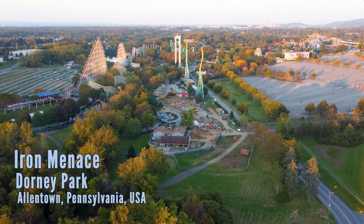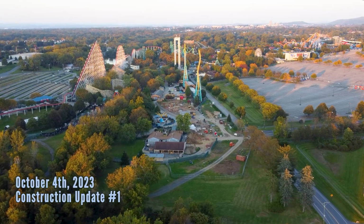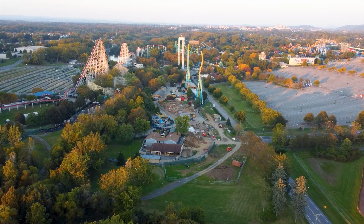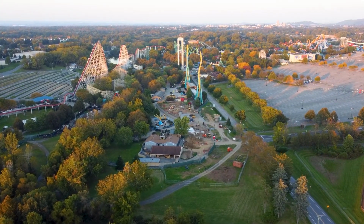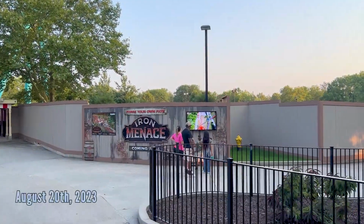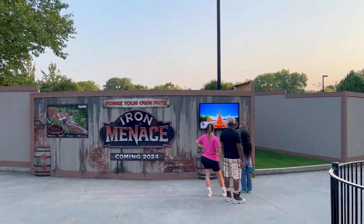It means only one thing: construction season has begun, and we're at Dorney Park for Iron Menace, the B&M dive coaster. Construction update number 1, filmed on October 4th. But first, we're going to go back and check out a couple of updates really quickly from the summer and fall. And as promised, here is a little bit of a construction update of what's going on so far.